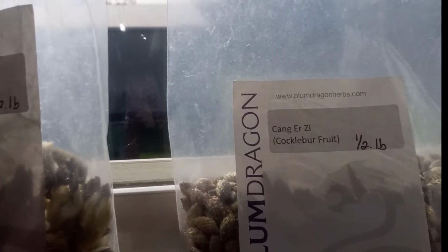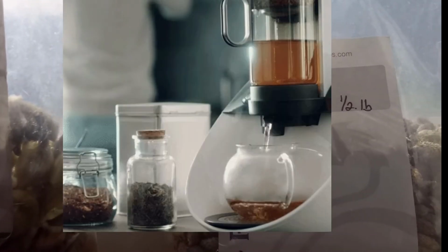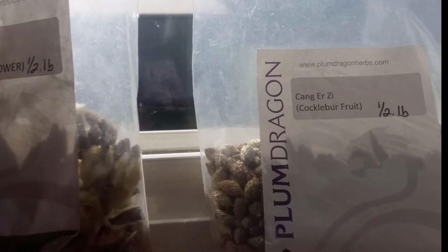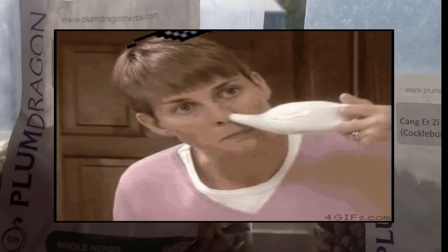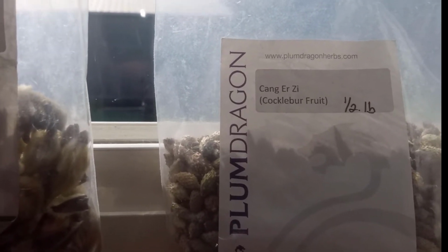It's also warming. It's slightly toxic, but if you cook it or if you decoct it in water, which I do, I put them both and I let them boil in water. It doesn't have toxicity. So I use both of them, like I said, internally and externally in the nasal cavity for nasal wash, and I find them to be very helpful. The Kang Ertzi, the cocklebur fruit, is also warm, and it goes into the nasal cavities.